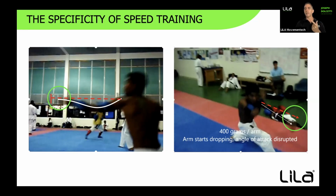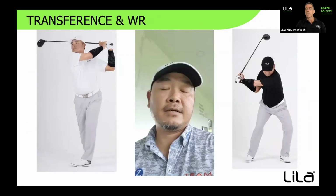Loading in the wrong location or just putting a heavy club and swinging with it, 100% that is helping some speed, general level of rotation, but is it doing what you think it's doing in your club swing? And Scott's going to get really into this kind of stuff. Last thing I'll share with you here is we're just going to let the golfers talk.